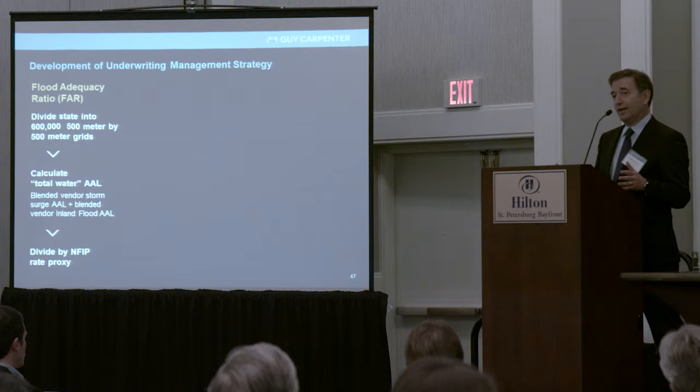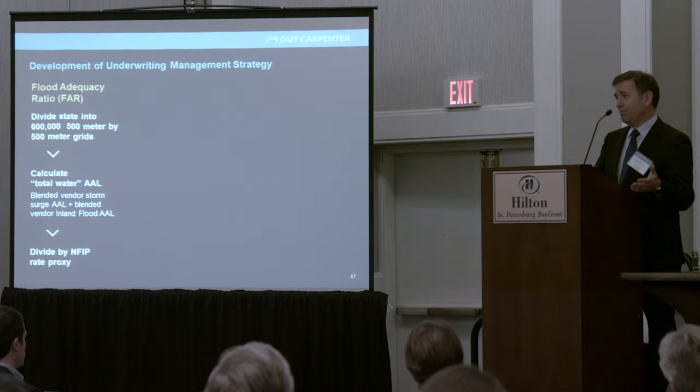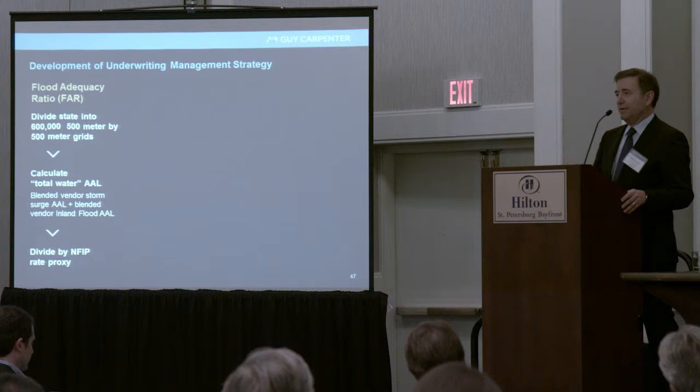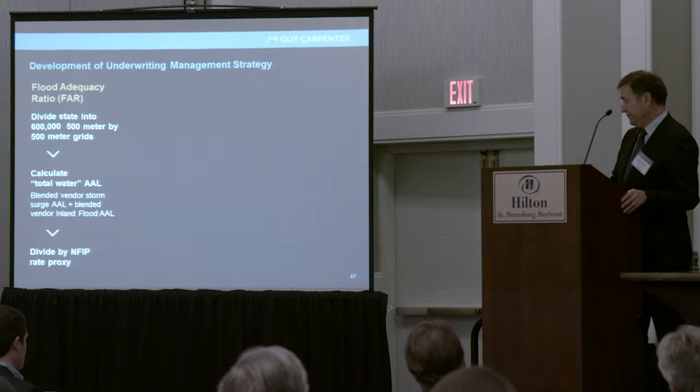And we look at it from both the storm surge side, using a blended result of the available models, and also on the inland flood side, looking at a blended rate using the available models. And then we can divide that by a premium proxy, for which we've developed an algorithm to estimate the NFIP rate. And so with that, we can get data.